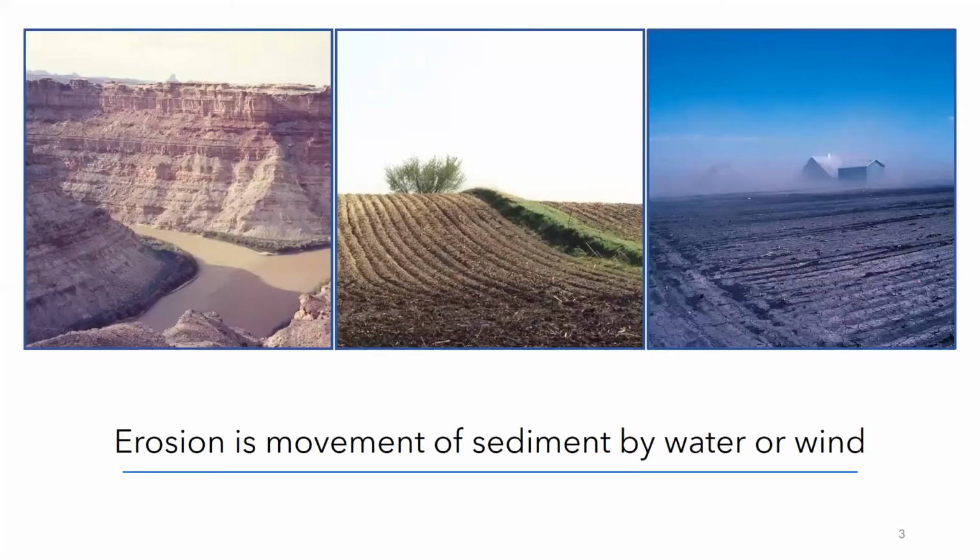So just start off with the definition. Erosion is just the movement of sediment by water or wind. It's a natural geologic process that shapes our landscapes over time. So it's not inherently a bad thing. It becomes problematic when we've got accelerated erosion that is a result of human activities. So things like agricultural production, construction activities, clear cutting, all of those have the potential to expose bare soil and leave it susceptible to the erosive forces of water or wind.